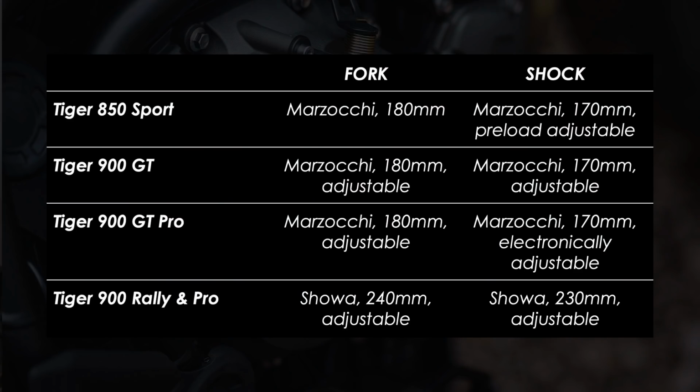On the Rally and Rally Pro, you get Showa suspension, more travel there, and it's fully adjustable. On the GT Pro, you actually get an electronically adjustable shock, so you can make those preload adjustments from the switchgear and see all the information on the dash, and you can also make damping tweaks as well.